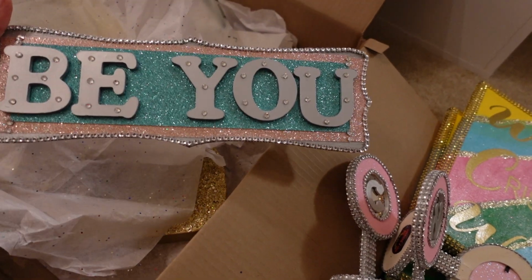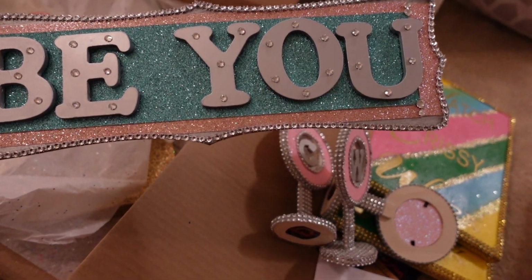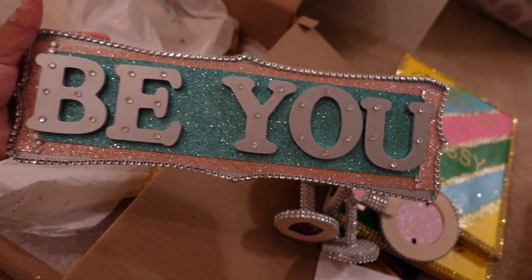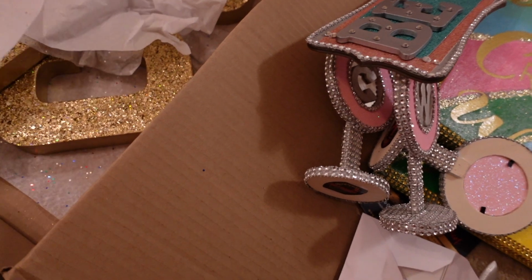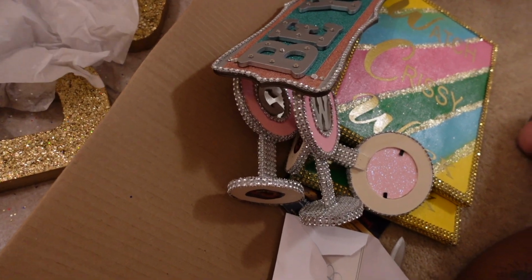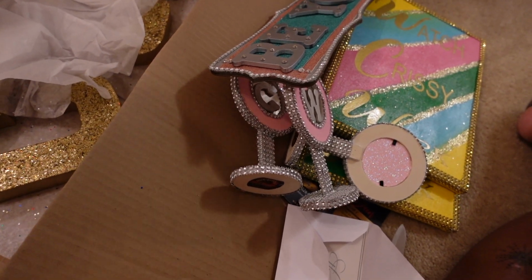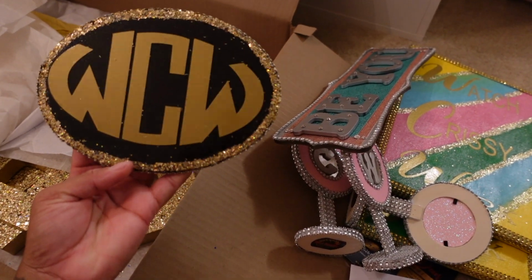Oh my god, this is so cute. This says BU. This is so cute. And she made these guys. I like the wrapping papers. Oh, I got another WCW. Ooh.